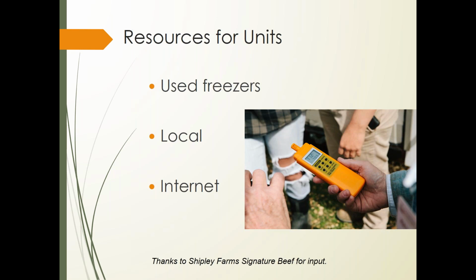One thing that I will add on any refrigeration or freezing unit is to make sure that you're maintaining an inventory list with dates that product is coming in and product is leaving, and that you have a rotation system for them.